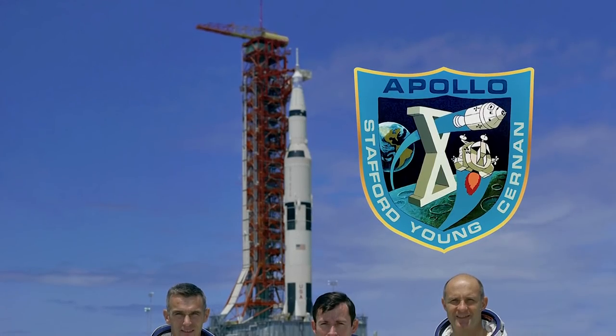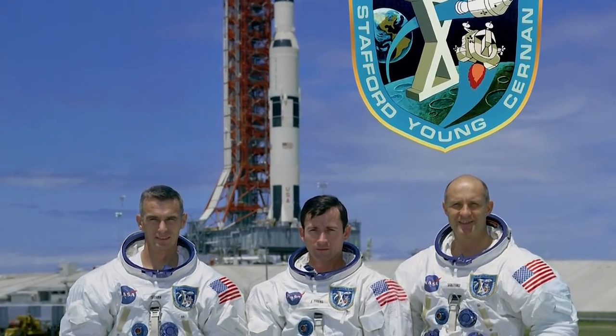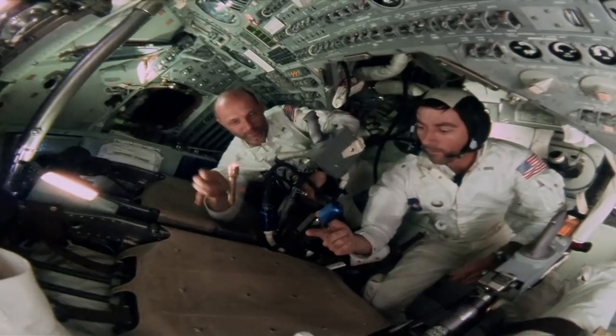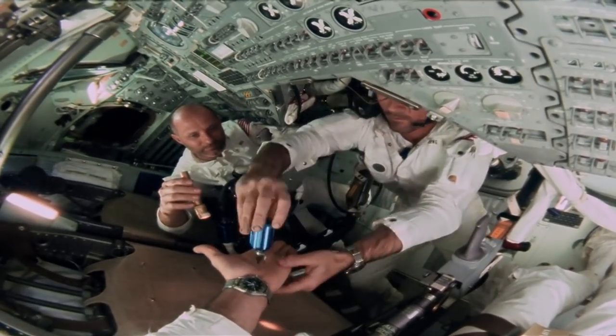The goal of Apollo 10 was to test the lunar module in lunar orbit. The astronauts tested all the maneuvers necessary for a landing except for the landing itself. On their flight to the moon, the astronauts had no idea that they would have a brush with death during the mission.